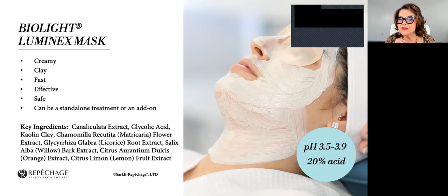You can use it when you do your G-Pore cleansing facial, your clinical facial for oily combination skin, or you can use it just alone. A client doesn't have a lot of time but needs a quick refresher. Why not do a Luminous mask? Today we will show you how to use the Luminous mask together with the BioLite Express facial.